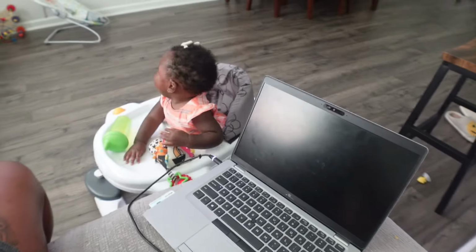Okay, so I'm trying to get some work done, but as y'all can see, that little bug not letting me leave that alone. She's supposed to be walking in her walker, but she don't want to be in there because I think she's tired from the park. But it's only 12. It's not nap time yet, so she at least stand up to 1:30. And she about to walk in that walker.